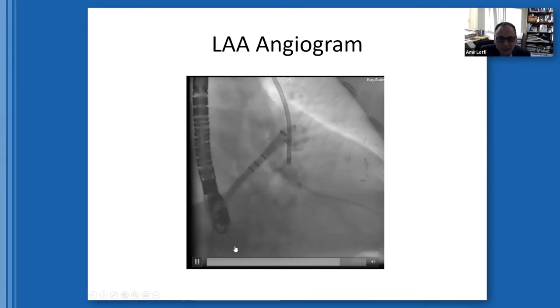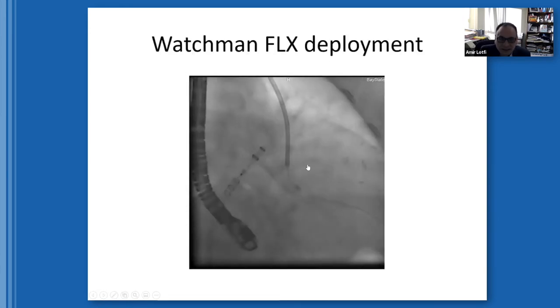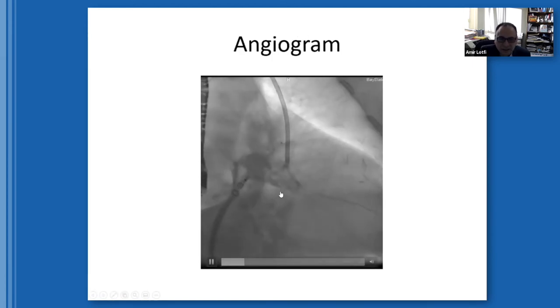Here's, again, the left atrial appendage. This is the transesophageal echocardiogram, which has an ultrasound to allow us to look at this. She has a pacemaker or ICD. And this is our catheter. We inject through it. We assess the size. This is the Watchman Flex. This is a ball. It's slowly coming out. And we deploy. We make sure it's nicely stuck in there. And this is our injection to make sure it's completely sealed.